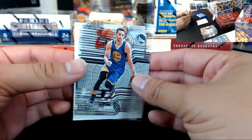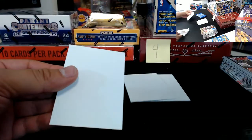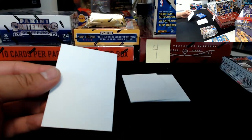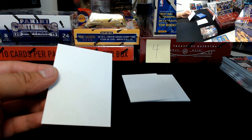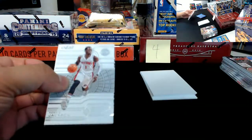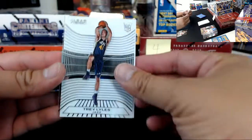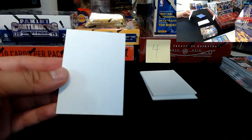CJ McCollum, Steph Curry, and rookie card, Larry Nance Jr. for the Los Angeles Lakers. That's what the rookies look like. High tech is all acetate, though, right? It's all acetate. Reggie Jackson. Monta Ellis. Paul Pierce. And rookie card of Trey Lyles. Trey Lyles for the Jazz.